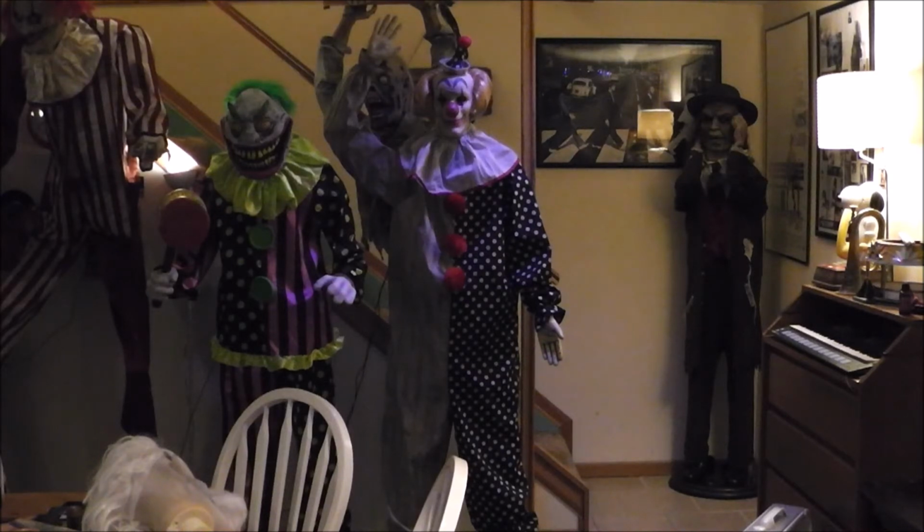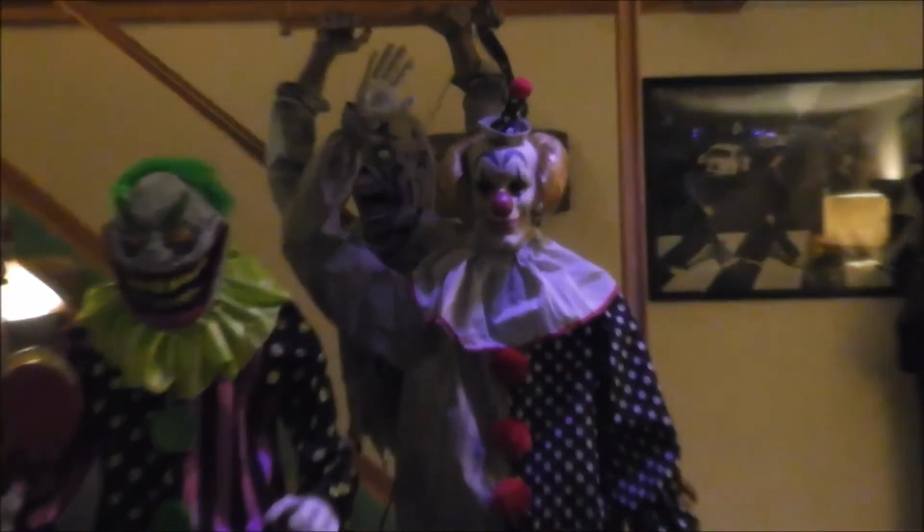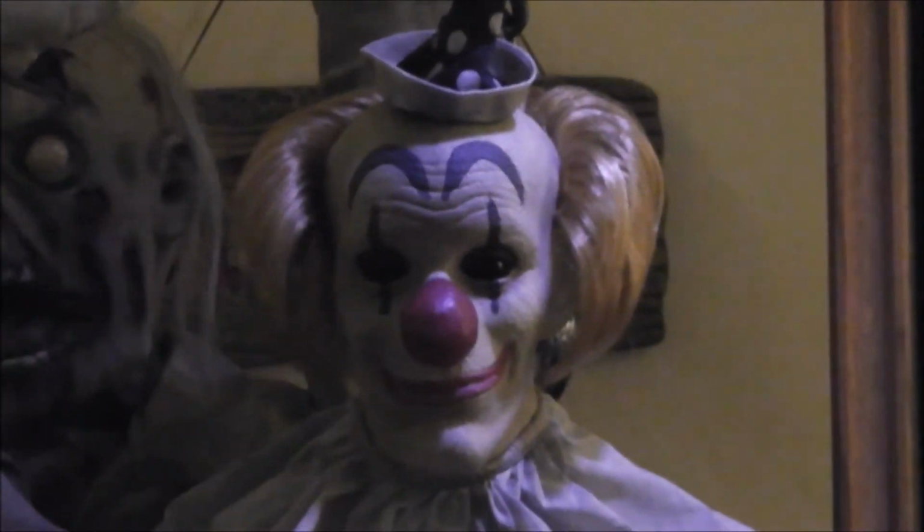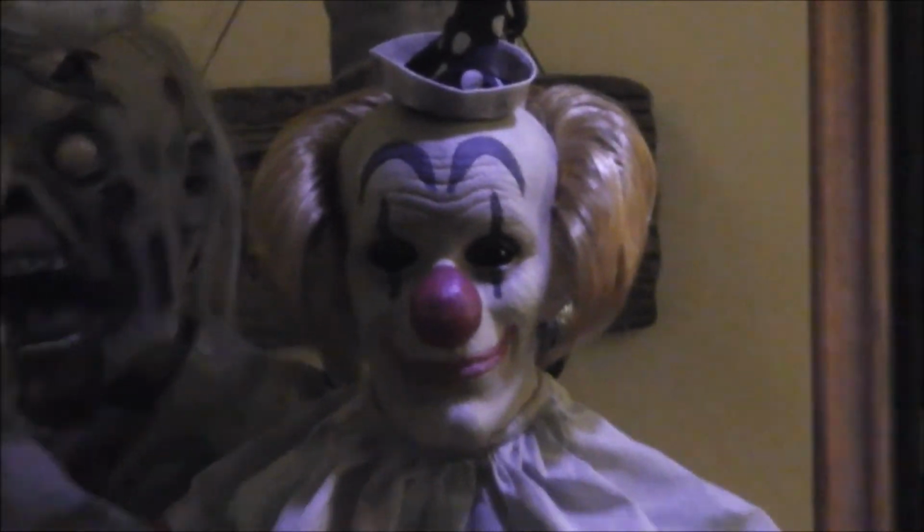I think he's still on sensor, and his volume should be up pretty high, so also his eyes and his nose light up, and they flicker. They're not like the standard SVI eyes where they are steady on, they flicker, and it's really cool looking.